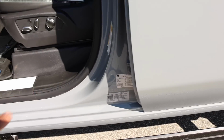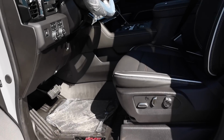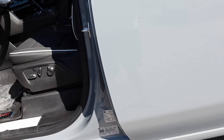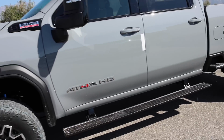So the numbers don't really change for the axles and gross vehicle weight rating. I was hoping they would add a couple hundred pounds for this interior because this truck is slightly heavier. Unfortunately, you cannot get the max trailering package, which would have been nice too.